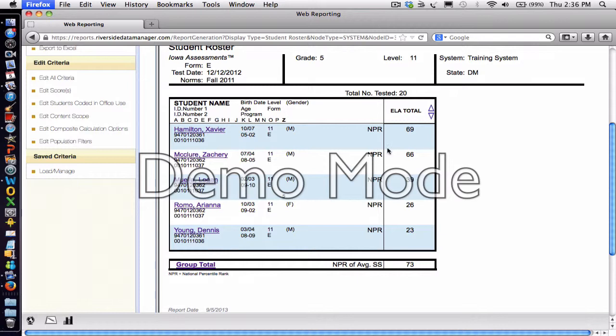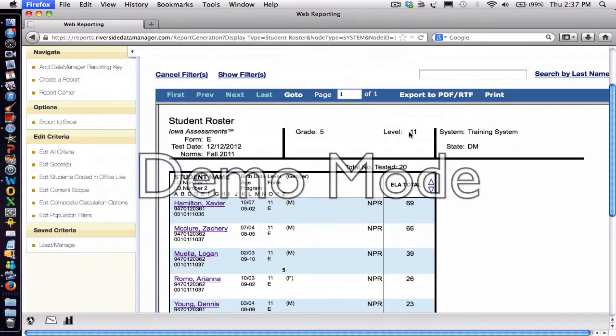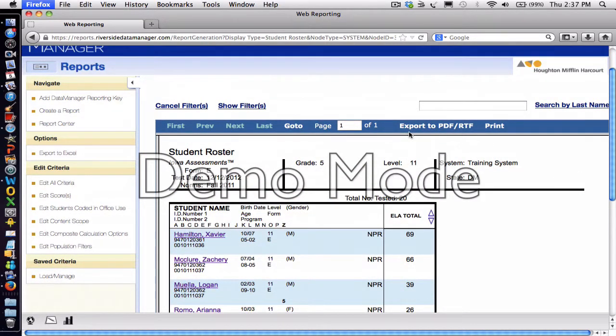Now, some of these students performed fairly well. Xavier and Zachary, they were in the 60th percentile, so they're just above average. But they didn't show the growth that was expected from 2011 to 2012. So it's kind of a nice report to see how your class is progressing.